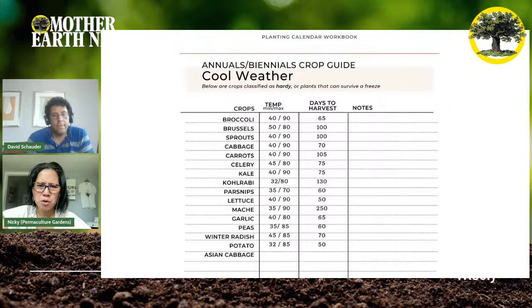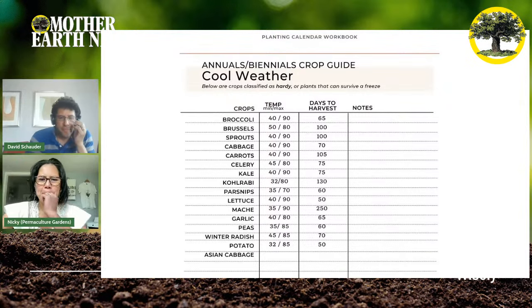Kohlrabi 130, mache 250. Is that right? I think this is 25, not 250 days to harvest. Because mache is like a little chubby microgreen, but it's a salad outside in your garden. So that is not 250, that's 25. That is a typo. But 100 for Brussels sprouts, broccoli, and the parsnip isn't here, but that's 120.